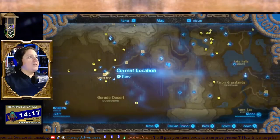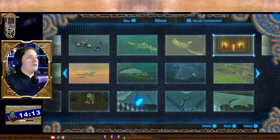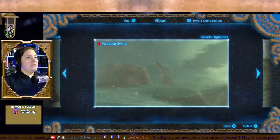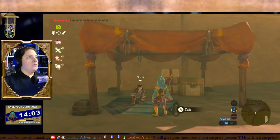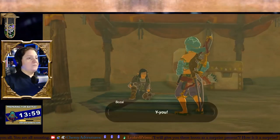All right, let's check our camera roll really quickly here and see if it marked those as our quest. There we go. It did pull the first one, the Forgotten Sword. So it did pull the quest out of our existing photos. Super helpful.